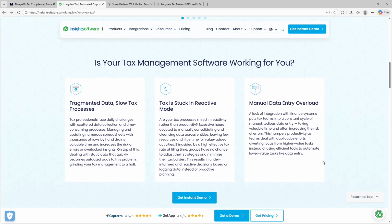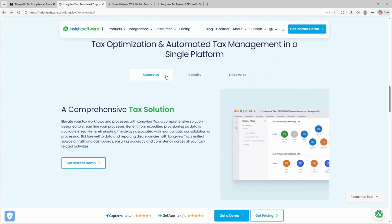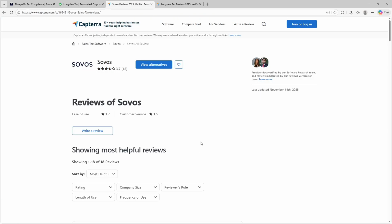Now let's talk ratings. On Capterra, Sovos holds an exact rating of 3.7 out of 5 stars based on 18 reviews. Because this is a relatively small review sample, feedback should be viewed cautiously and may not fully represent the broader enterprise customer base. Longview Tax, according to Capterra listings, holds an exact rating of 4.6 out of 5 stars based on 8 reviews, suggesting strong satisfaction among reviewers, though this also reflects a limited number of publicly available reviews, typical of enterprise-focused platforms where fewer users leave public feedback.